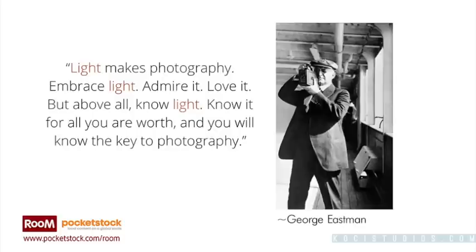I absolutely love this quote by George Eastman, arguably the father of photography, especially modern photography. Not so much anymore now that they're bankrupt. But anyway, that's another podcast, I guess. This quote about light makes photography. Embrace the light, admire it, love it.